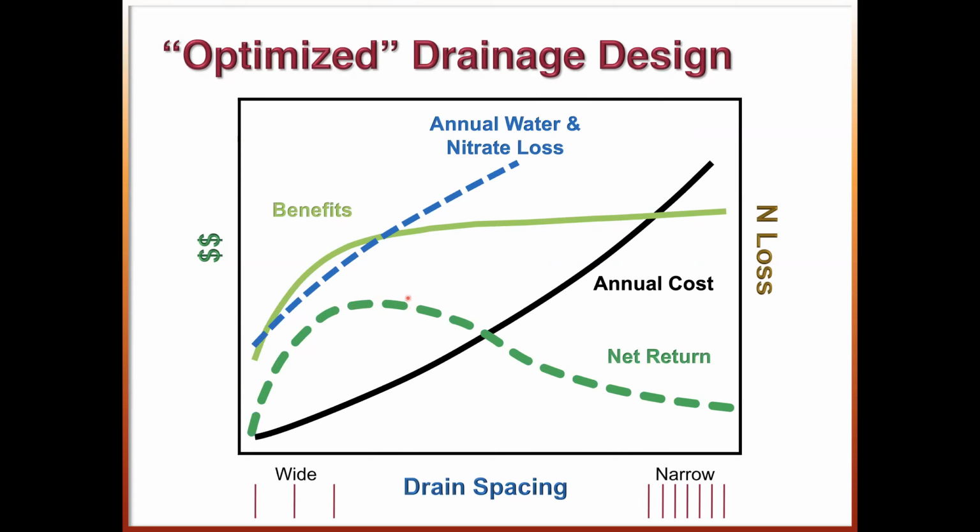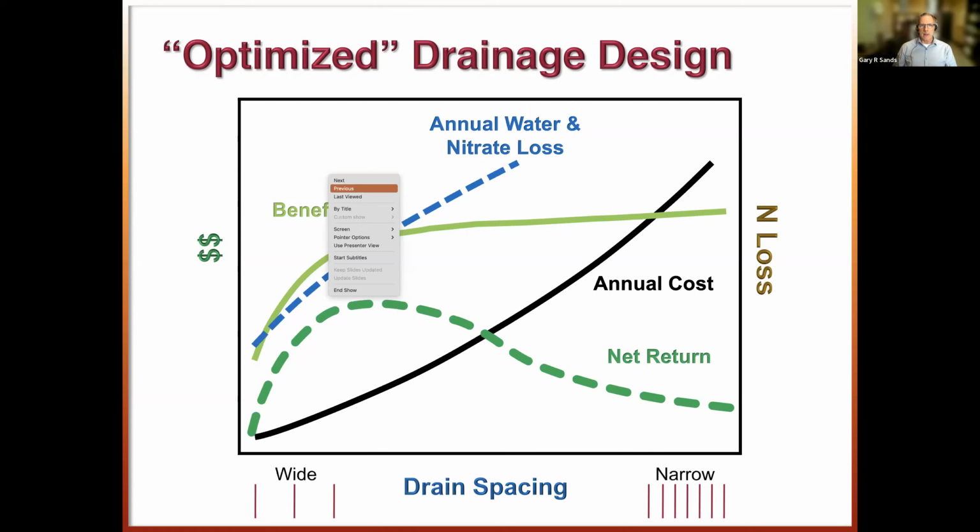Hey, Gary, we had a question pop up in the chat there about how drainage coefficients originated and if it was for certain types of cropping systems. I'm not sure if you can see that. Yeah, I'm not scrolled down to the bottom of the chat. Yeah, drainage coefficients were developed for the humid region of the U.S.